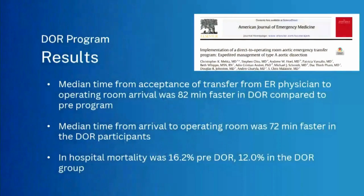So what they found was that median time from acceptance of transfer from the emergency room physician to the operating room arrival time was 82 minutes faster in the direct to operating room group compared to the pre-program group, and that was pretty significant. Median time from the arrival to the operating room was 72 minutes faster, again, in that direct to operating room group. And in-hospital mortality went from 16% to 12% in that 84 that did that study.